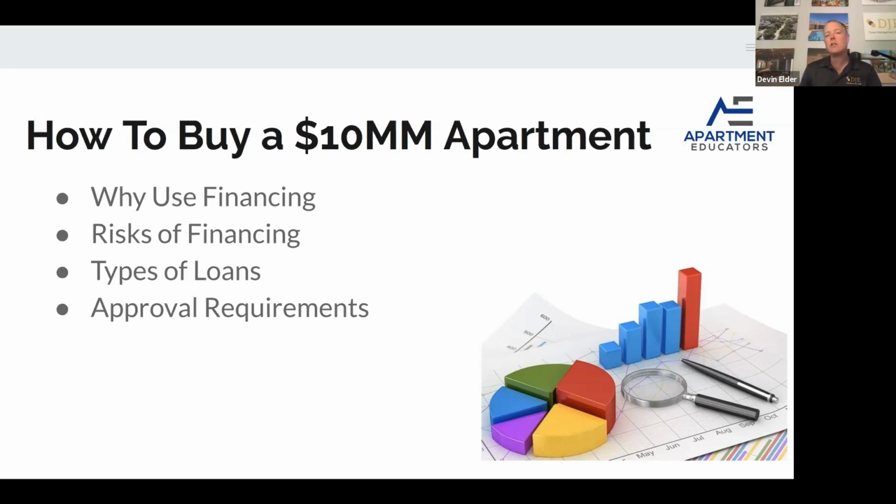Types of loans. We're going to talk about two high-level types of loans here. One is agency financing. This is financing that's backed by the federal government via Freddie Mac or Fannie Mae. There are some great advantages there and some drawbacks. And then we'll talk about bridge lending. Bridge lending is a shorter-term loan product for maybe a more distressed property. For example, we bought a property a couple of years ago that we're getting ready to sell now that was 70% occupied at the time we bought it. Well, we're not going to get agency government-backed financing for that kind of occupancy. That's an inherently riskier property.